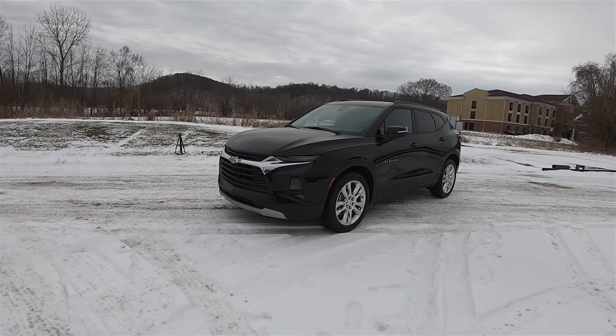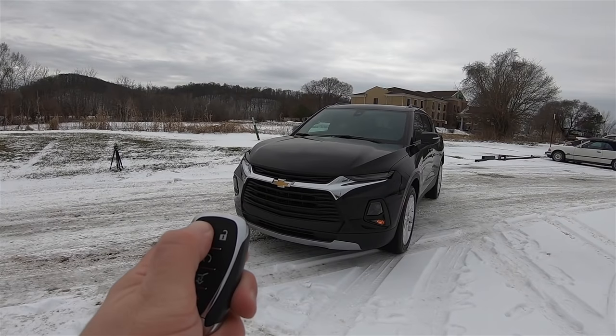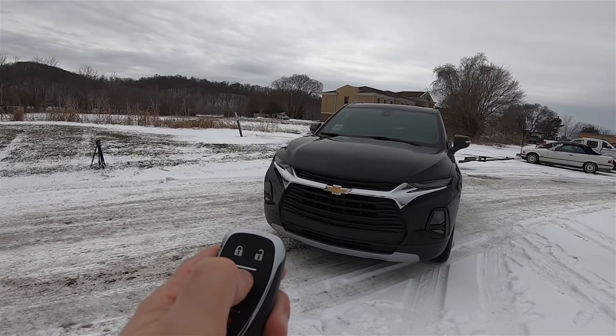Alright, moving on, this vehicle is equipped with remote start as standard equipment on this trim level. To operate is simple, first you need to lock the vehicle, then press and hold the remote start button.